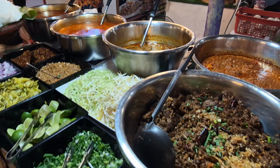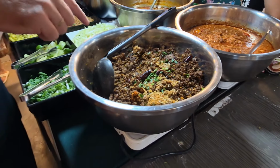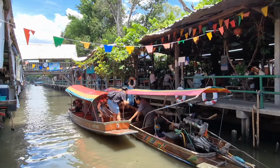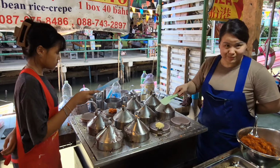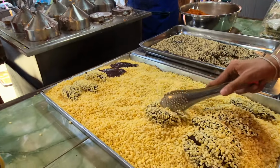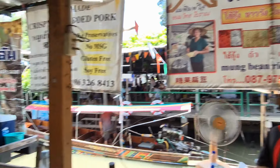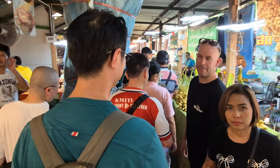Yes, khao soi and lap. Northern style lap. I absolutely love this dish. Sawadee ka. Video dai mai ka? Khap khun ka. Some lovely desserts are being made here. Right, let's carry on. It's getting a bit busy. Loads of people coming around now.